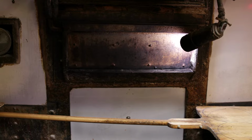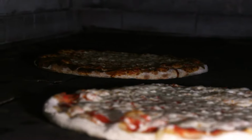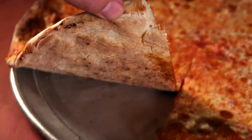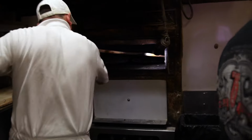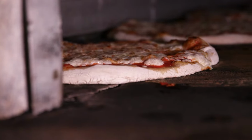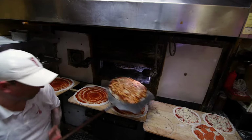I think it starts with the oven. This is an absolutely classic, antique, original brick oven. This oven's a century-old oven. You see that nice golden brown, little bit of crispiness, and you can just tell, you don't even have to look underneath. You know it's a perfect Regina pizza. Legend has it that this oven maintains and retains the flavor of millions of pizzas cooked over the last 100 years. It's just controlled chaos in this small kitchen.